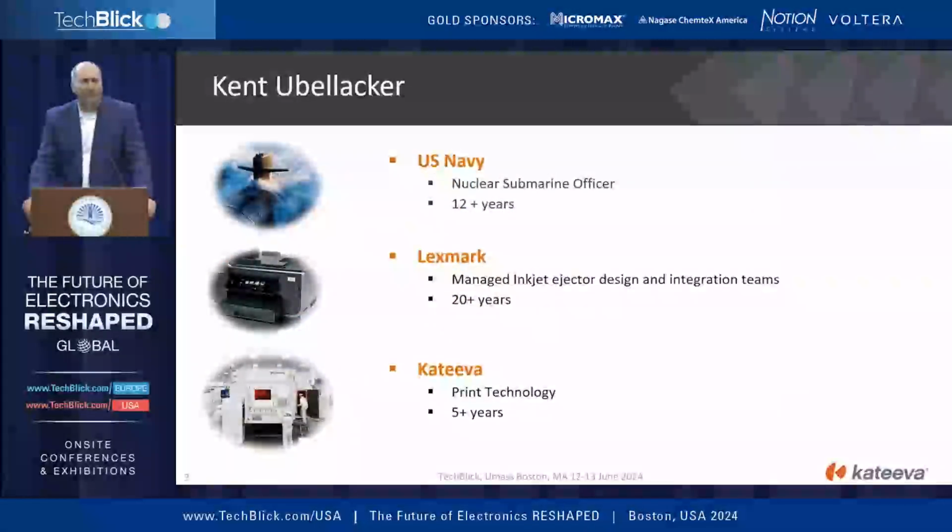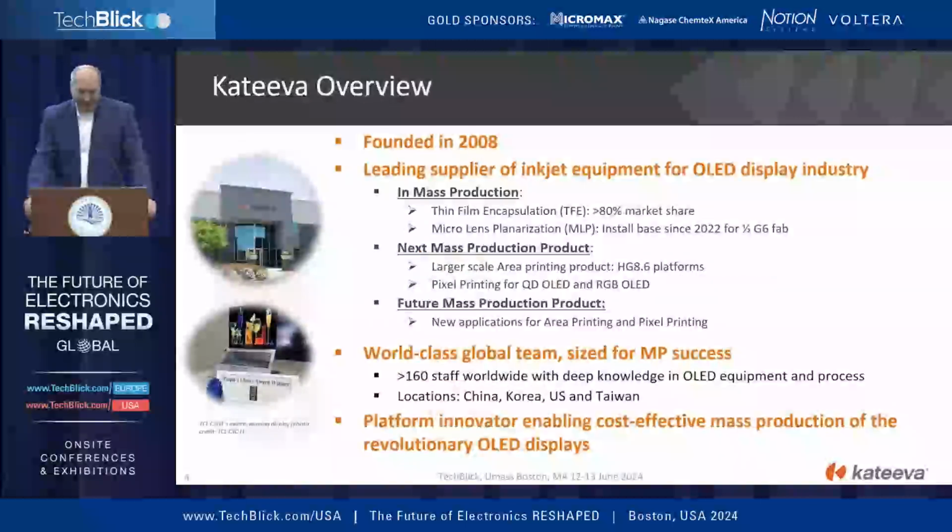Real quickly, just my background a little bit. I used to be a nuclear submariner, and apparently nuclear power kind of has some connection to inkjet or thermal inkjet. And I spent a lot of time at Lexmark designing injectors and working on the business end of the printhead and integrating those within our desktop printers. And then I found myself at Kateeva, where it's got a nice combination of the two, where I've got pumps and valves and blowers and a nice hum that sounds like a submarine with inkjet included. So it's a fun job there.